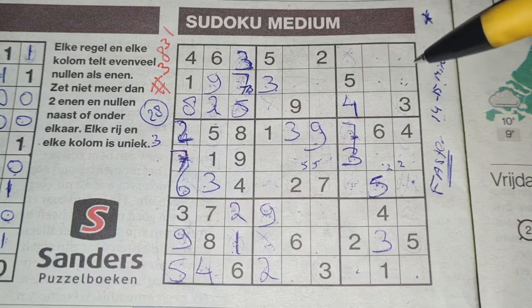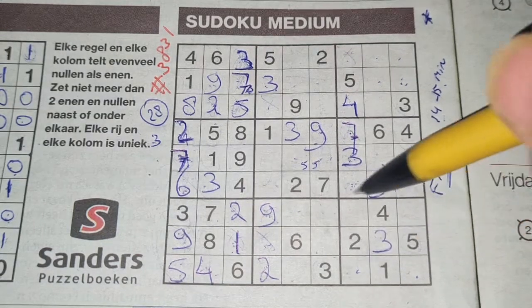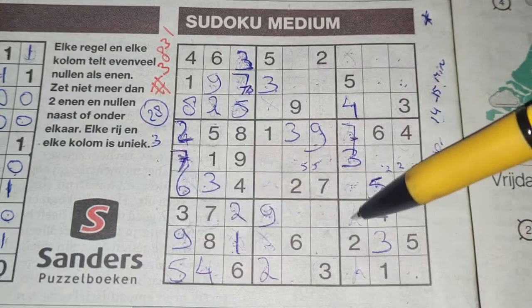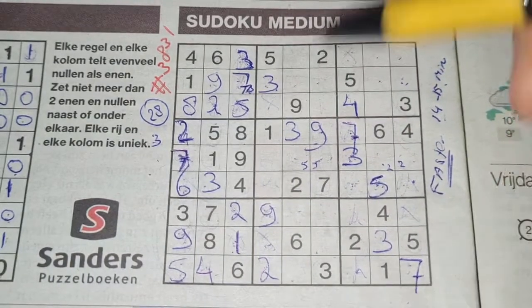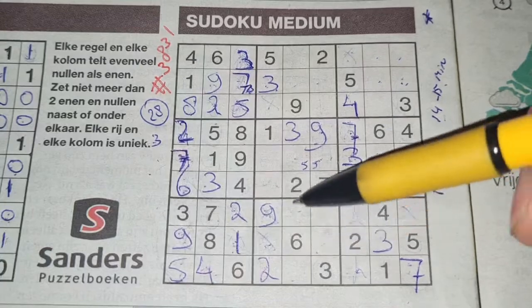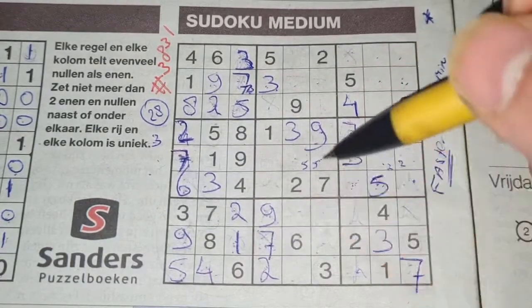4, 3. Let me think. 1, 2, 3, 4 missing numbers in this big square. One of the missing numbers is 7. We see here 7, no 7 in these 2 boxes. There's 7, no 7 in those 2 boxes. So 1 box left for the 7. Should be there. 7 in this row, 7 in the last row, so in the row between, only 2 places left for the 7 should be here or there. We see there 7, no 7 there, 7 should be here.